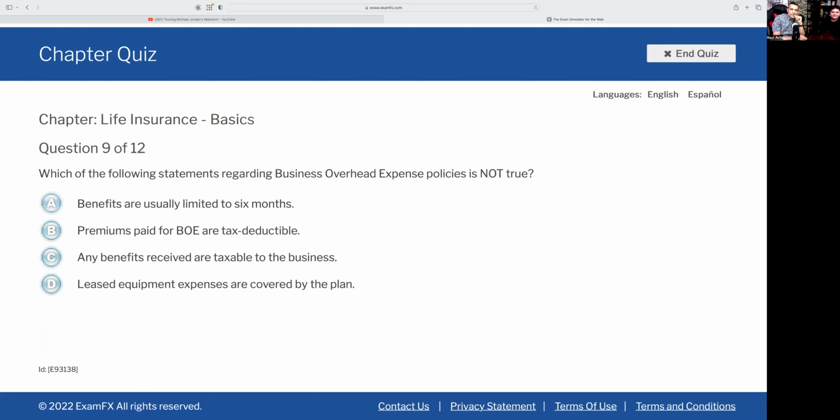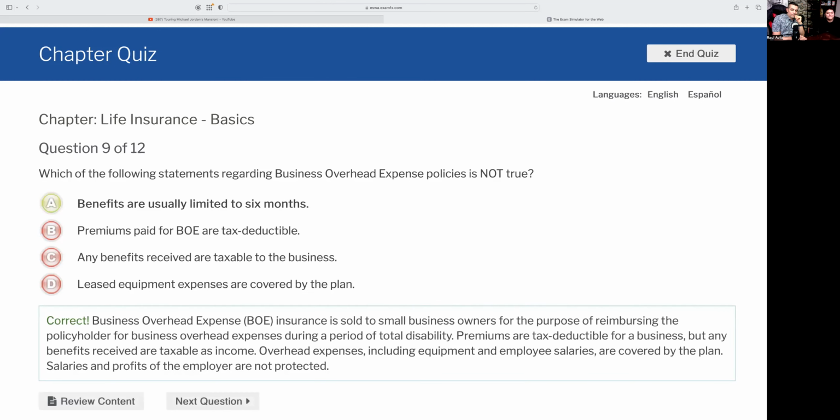Which of the following statements regarding business overhead expense policies is not true? A. I like that answer. It's not limited, it's unlimited. B, premiums paid for the business overhead are tax deductible. Yes. Benefits received taxable. Yes. D, lease and equipment expenses are covered by the plan. Yep. You're right, it is A. Good job.